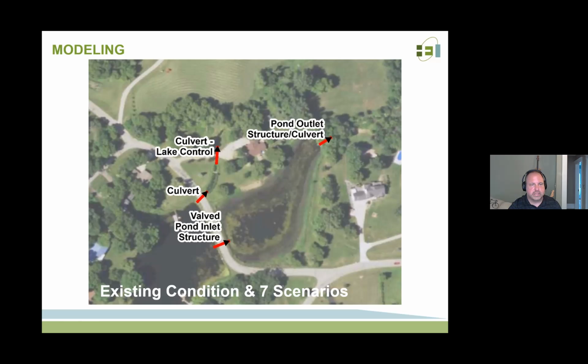Scenario number 6 would be the same as the previous one, but we added these culverts back. Really what we wanted to see as we were moving through these different scenarios is how much of a role having 2 outlets on the lake plays on the overall lake elevation. And then the last scenario that we did was we closed off this outlet here, and we put one of those drop structures on the lake running through the pond, and we set the weir elevation at a lower elevation than the lake.